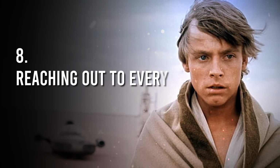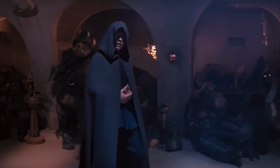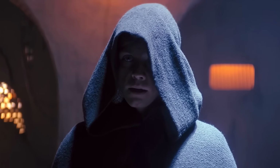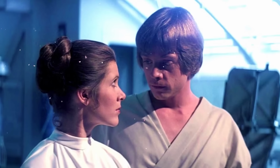Number 8, reaching out to every Jedi in the galaxy. One of Luke's most staggering displays of Force ability occurred in the Fate of the Jedi series, when he reached out to every Jedi in the galaxy, all at once. Sure, we saw him do this with Leia in The Empire Strikes Back, but this takes things to the extreme.